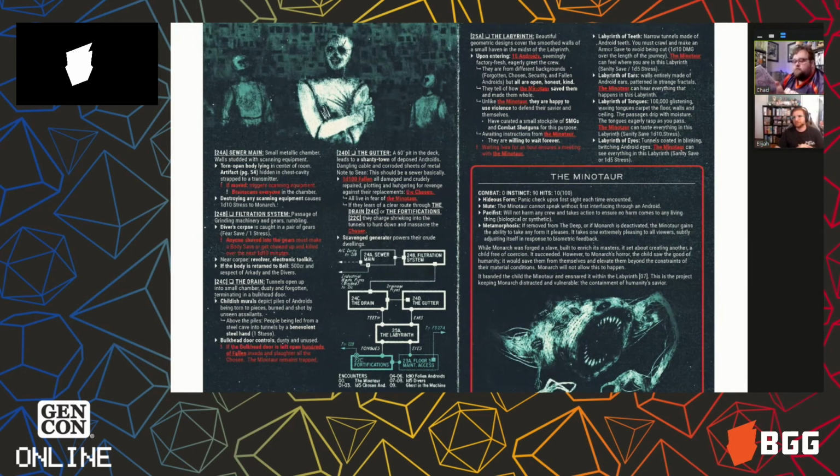How's that coming along? Oh yeah, so we did Hive Mind last year as kind of an experiment for the first time, and it is just a book of D10 charts. Which is pretty neat. Yeah, these are things you can just throw into any game.